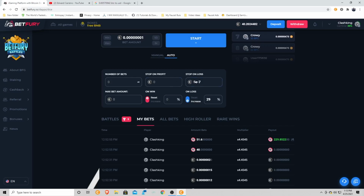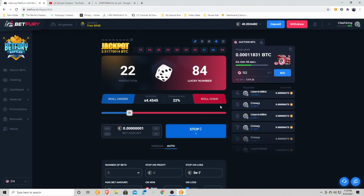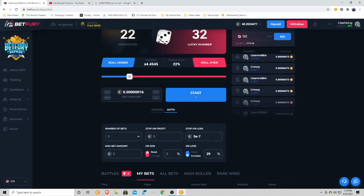So that's how we're going to leave it for now, and we're just going to let this run until it stops on that loss, guys. So let me turn off the sound so it won't get too boring. But this is how this strategy works. We're going to get consecutive losses just like this. The actual dice is going to stop once we hit that stop loss right here.